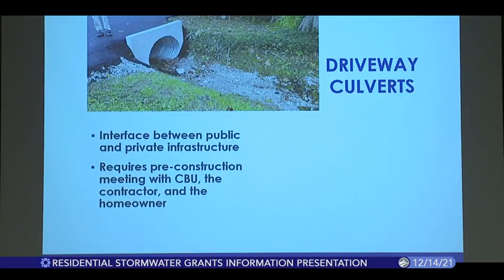Another thing that we can help people out with is driveway culverts. This can get a little tricky because we can't actually pay for the driveway replacement, so you really have to work with the city. If you're going to replace your driveway, we could help with the culvert potentially. But it also requires a pre-construction meeting with some engineers at CBU just to look at feasibility and things like that.